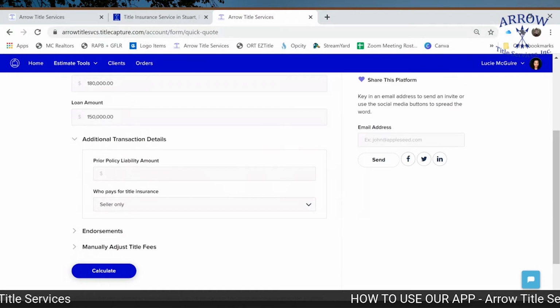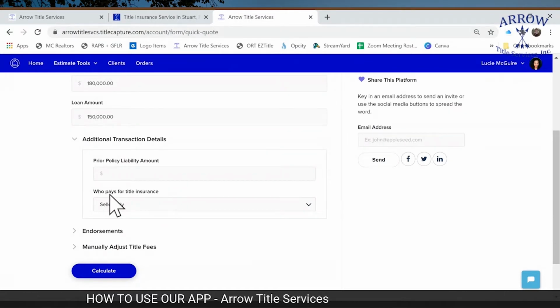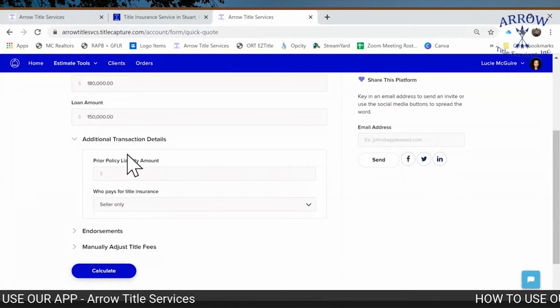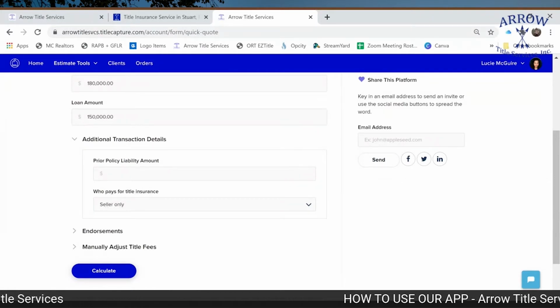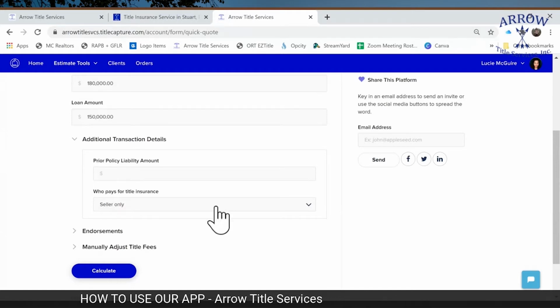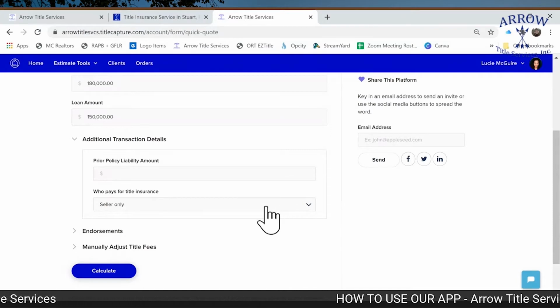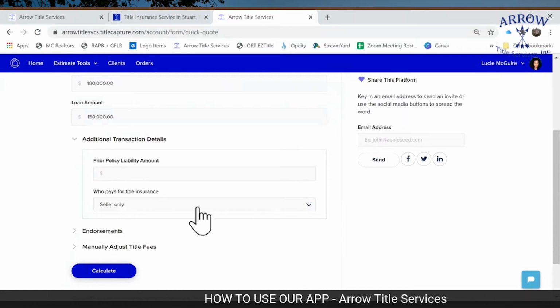And then you can actually put in if you have a prior policy for title insurance. So if you have a title insurance policy from less than 3 years ago, then you are entitled to a discount. And we can always give you more information on that as the time comes, but we have that option in here as well.